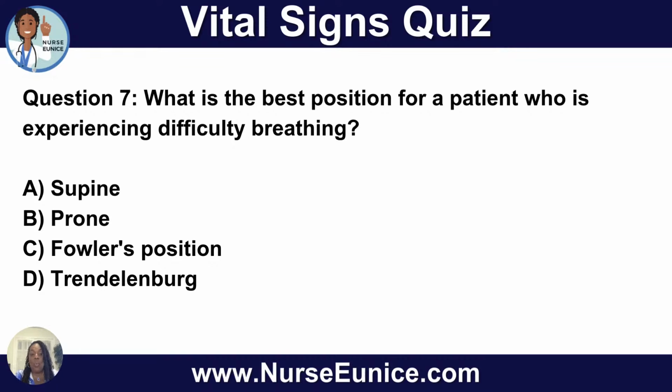Question 7. What is the best position for a patient who's experiencing difficulty breathing? So you knowing the vital signs is kind of like 25%. You have to know the vital signs. You have to know what to do when a person has an abnormal vital sign. You have to make sure that you notify the nurse, and then you have to make sure you document it. And then you have to follow up. So it's a lot that goes into vital signs. With that being said, which of these positions is best for someone experiencing breathing difficulty? Would it be A, supine, B, prone, C, Fowler's position, or D, Trendelenburg?